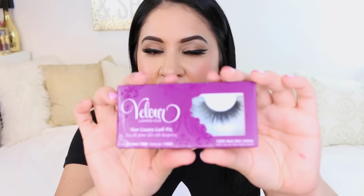First up, I bought a pair of Velour lashes. These are my favorite lashes from Sephora. These are the Velour Fluff and Wispie. I get so many uses out of these, more than my mink lashes, more than any lash brand that I own. I don't know if it's just the Silk line, but I get like 5, 6, 7 uses out of these, and I love that they're so dramatic. So these are the Fluff and Wisp, and I love them.